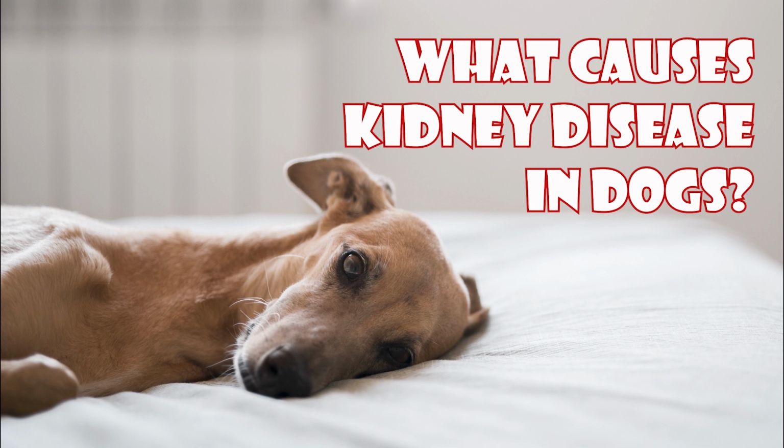Chronic kidney disease in dogs is also associated with growing older. Because kidney tissue can't regenerate once it's damaged, the kidneys can wear out over time. As small breed dogs often live longer than large breed dogs, they tend to show early signs of kidney disease at an older age, 10 years old or more, compared to as young as 7 for the large breeds.